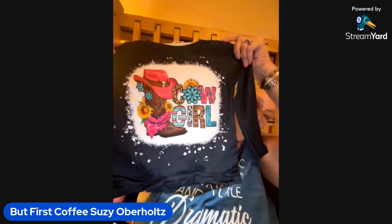Look at that. Cowgirl. Again, it's long sleeves, really soft. I'm going to see what this one says. Usually the tag's on the side. It doesn't say on here. Oh, yeah, it does. 95% polyester, 5% spandex. So it's got a little bit of stretch to it.